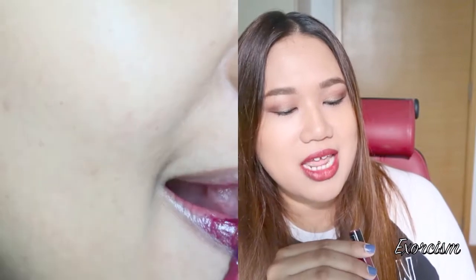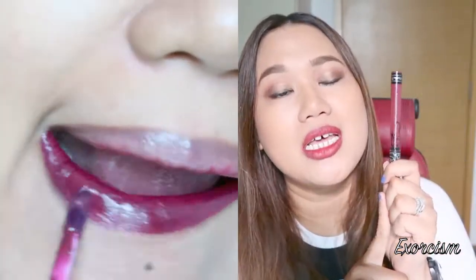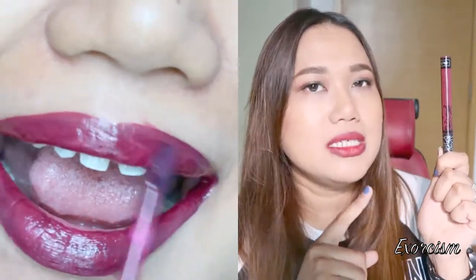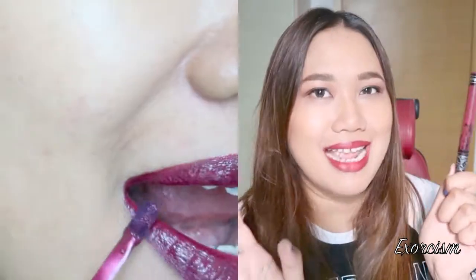Okay, next up is an even darker red, and it's called Exorcism. The name is a little bit scary, but the color is gorgeous. It's a really nice red wine color that, again, you would think it's quite scary to rock, but it's very wearable, especially if you are going out for a sexy date night or a nice evening out. This is really pretty. Even though it is a very dark red, you can still definitely see the red hues in there, so it doesn't look all black.